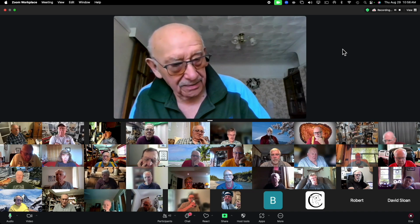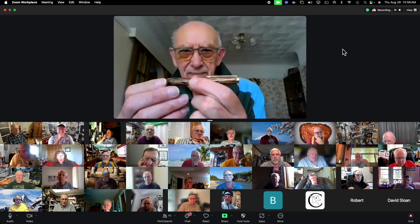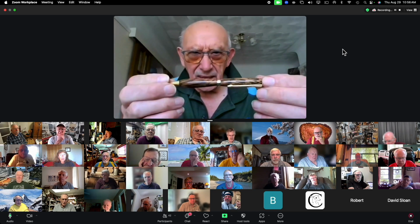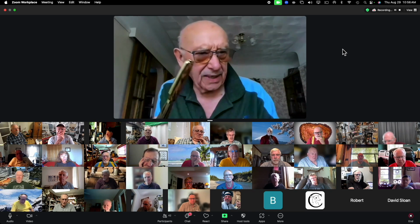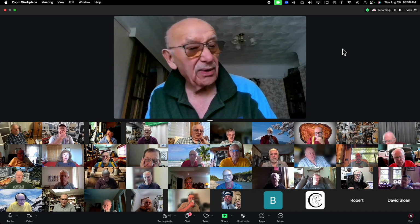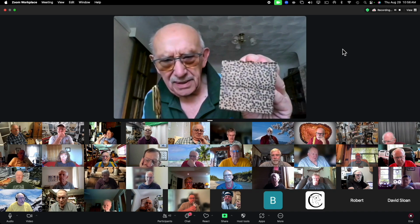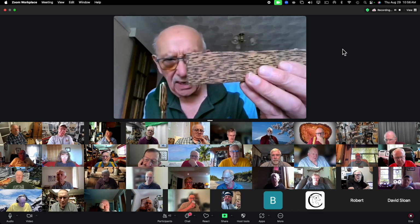How does it turn? So those black streaks are not open pores, or are they? No, they're not. I just don't know. It's a strange setup of wood. That's the cross section of it, and then you can see.